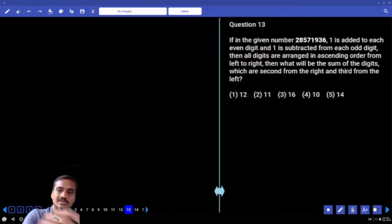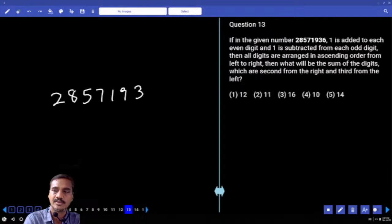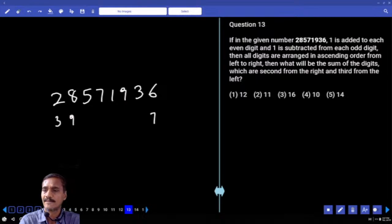Then the 13th one. In question number 13, the number we have is 28571936. In this, 1 is added to each even digit, so this becomes 3, 9 and this is 7. And 1 is subtracted from each odd digit. Now this is 4, 6, 0, 8 and this is 2.